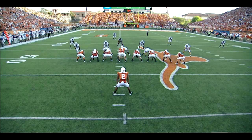Now the design of this play is to run flex outside zone blocking to this side. What that's supposed to do is pressure this safety, who's the deep safety now, and hold him in place, and then work play action off of this play, and there should be an out and up to Mike Davis that should be in one-on-one coverage, essentially.